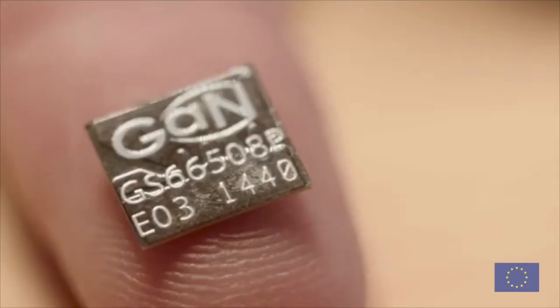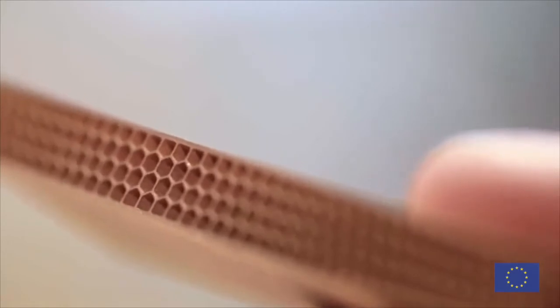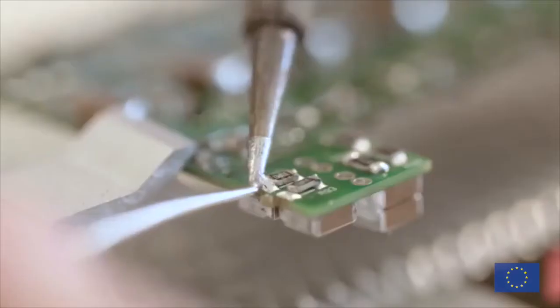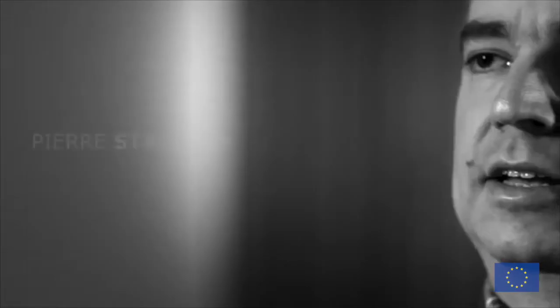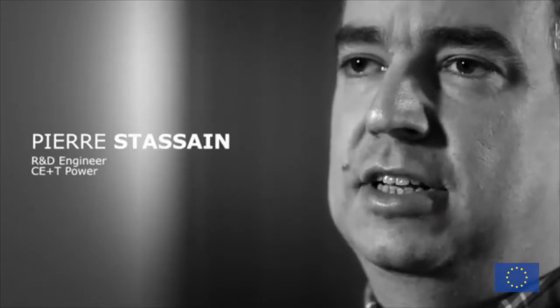For the hardware, obviously, we did everything very small. For semiconductors, we chose new gallium nitride. And for thermal aspects, we optimized honeycomb heating. Also, for energy storage, we decided to use new ceramic capacitors that are also used for thermal dissipation. Concerning the EMC filter, because of the reduction of the size, we needed to implement a specific customized shielding.